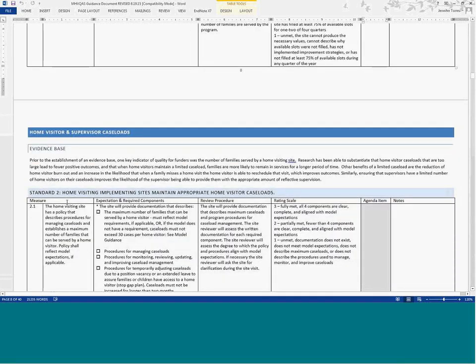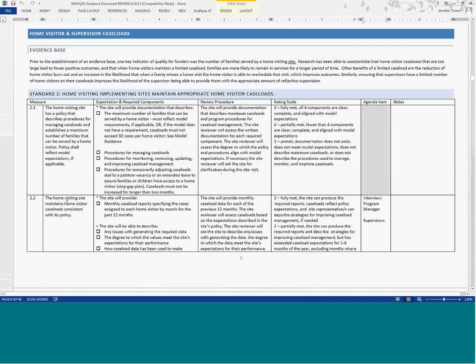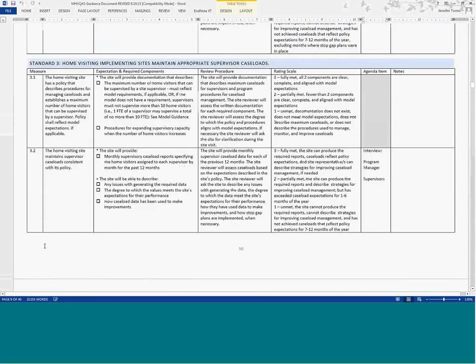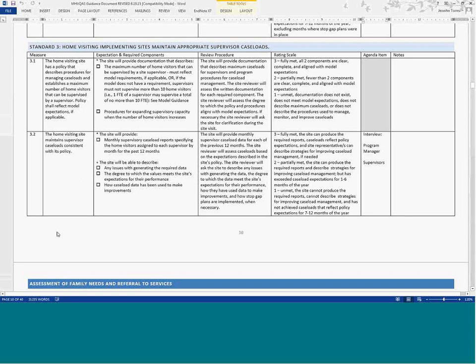So the next domain is home visitor and supervisor caseload. The first standard around that is, do home visiting sites maintain appropriate home visitor caseloads? The second standard within that domain is, do home visiting sites maintain appropriate supervisor caseloads, if that's called for?